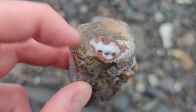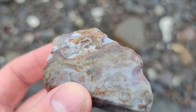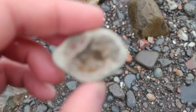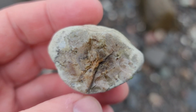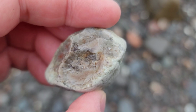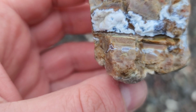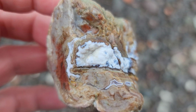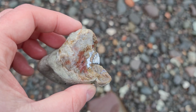Here's a partial with the core here of a cycad. You see the agate there. This one would be a good tumbler. Here's a little mini. Not much in the way of details going on in that one, but it's a full round mini little limb cast anyway. Here's one that broke right along the core. You see some cool opal in there. A little bit of botryoidal action. So you can see where that used to be. This is a half.